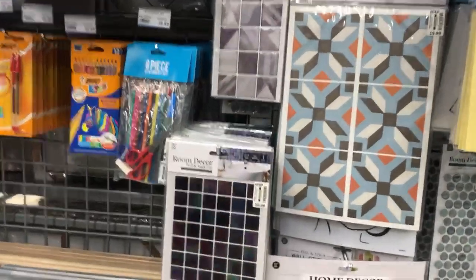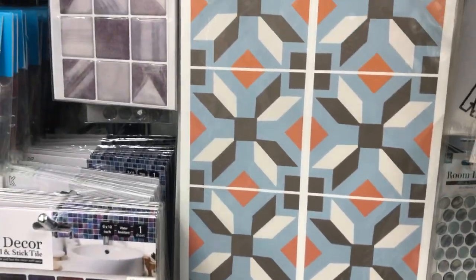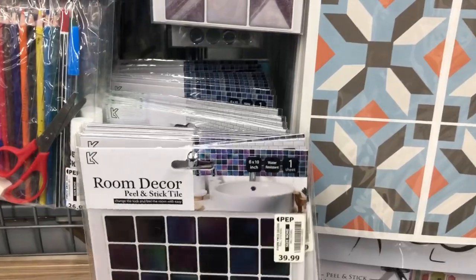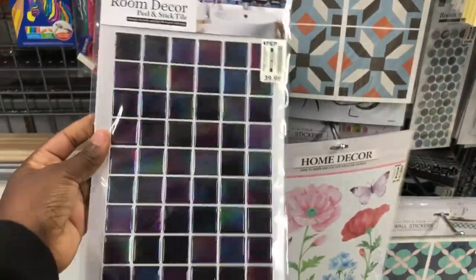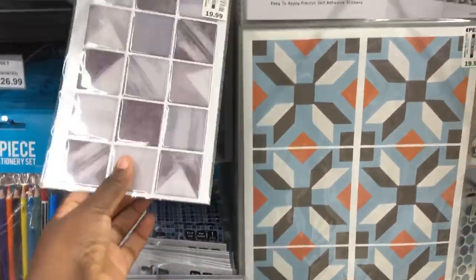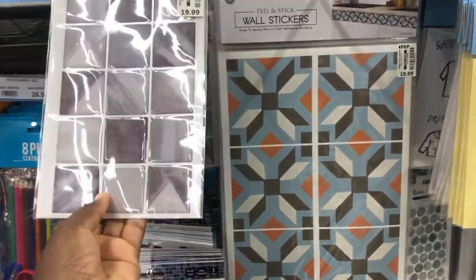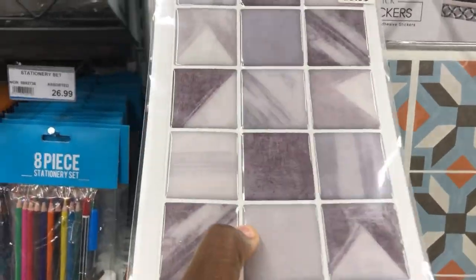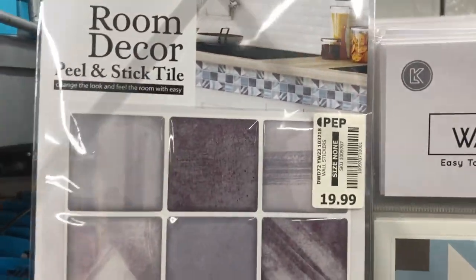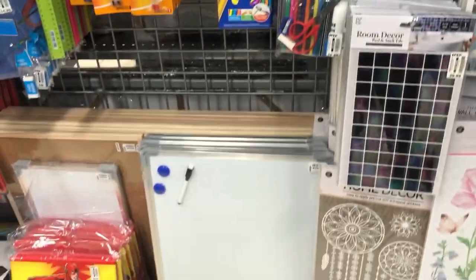Yes, guys, I saw those very cute wall tiles that you peel and stick, and I just thought these are so cute for renters, people that rent. You could literally paste it behind your stove, in your toilet, you know, and just make it look so rich and expensive, and nobody will know. For $19, guys, for $19. And you can wipe this off. They're kind of waterproof. You can't wash them, but you can wipe them with a damp cloth. So I think those are a very great idea for DIYers.